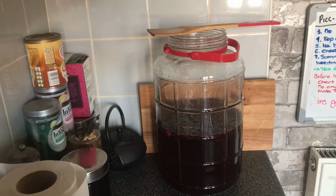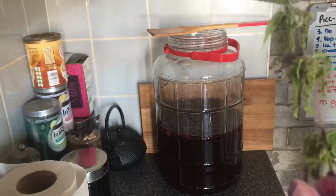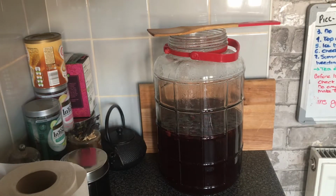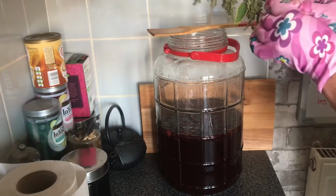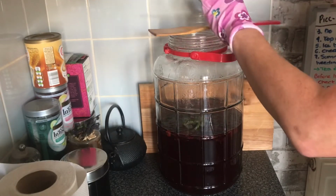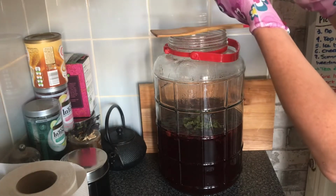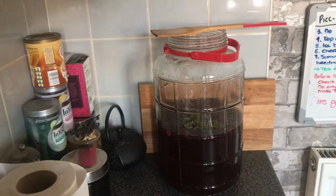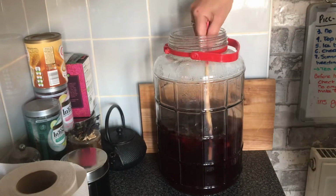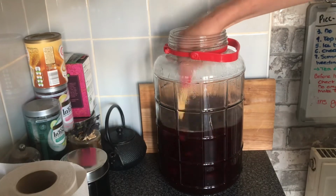I'm then going to add my fresh nettle seeds to this. I do have some slightly dried ones, but I decided I'm going to use the fresh ones. I've never tried it before, and I like to experiment in the kitchen, so we'll see what happens. I added in about 15 clusters of the fresh nettle seeds. I have eaten them fresh before, but I've never tried fermenting them, and I figured as the blackberries are fresh and you can eat the nettle seeds fresh, I'd give it a go, and I'll dry the excess.